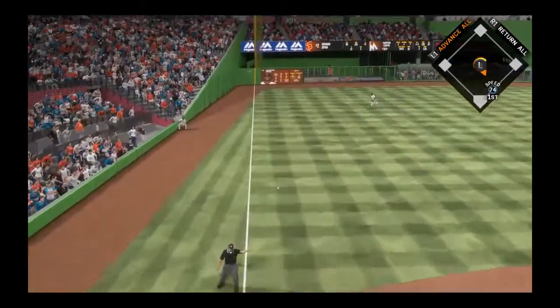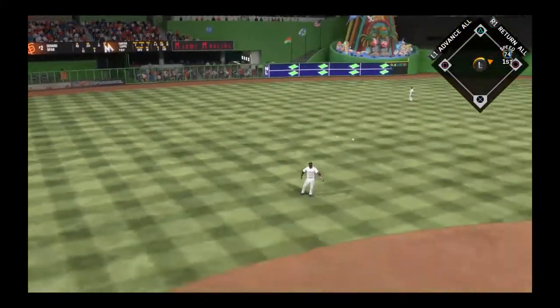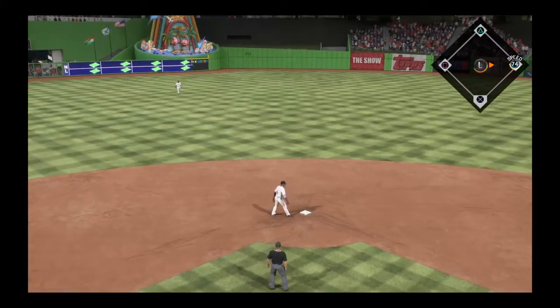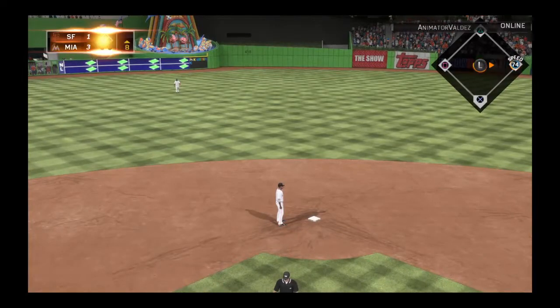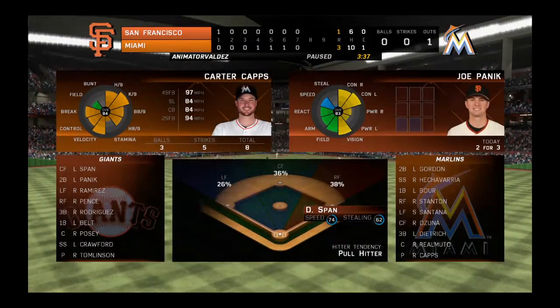Swing and a liner. A dive, but he can't get it. It's through into the outfield. Ready for another shot now, Joe Panik. He singled his last time up.